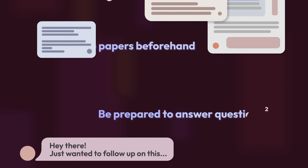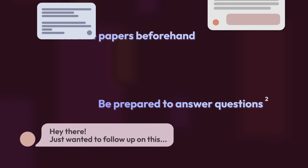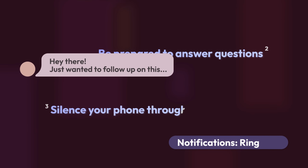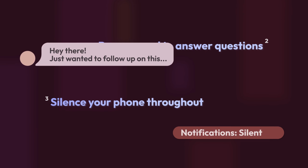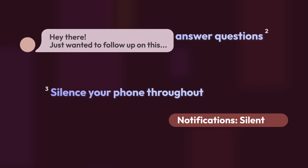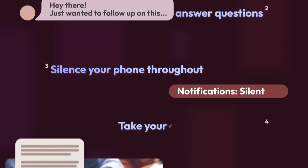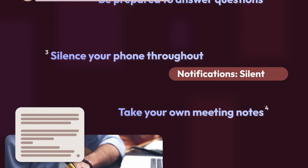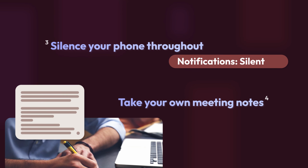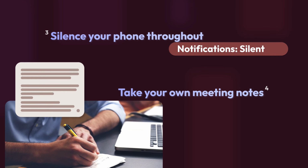Two, if you're responsible for any actions from a previous meeting, make sure you're prepared to answer any questions that might come up. Three, turn your phone off, or at least onto silent mode if it can't be off completely. Not only is it distracting to have your phone beeping and ringing, but it's also pretty rude. Four, take your own notes. I know this might sound strange, especially when the meeting should be minuted, but I found taking my own notes often helps keep me focused.